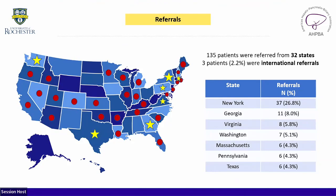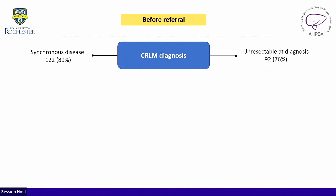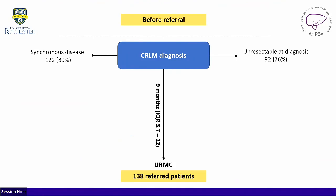However, more than 100 patients were referred from outside New York State, as you can see in the red circles. We also found that 89% of the patients had synchronous disease, and more than 75% were considered unresectable at diagnosis. The median time between diagnosis and referral to our center was 9 months.